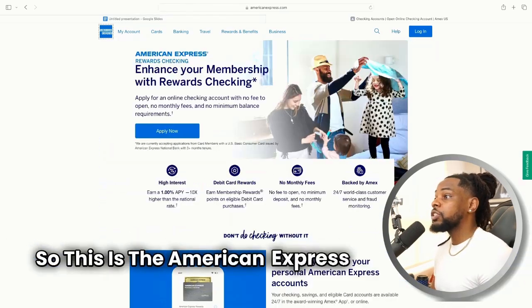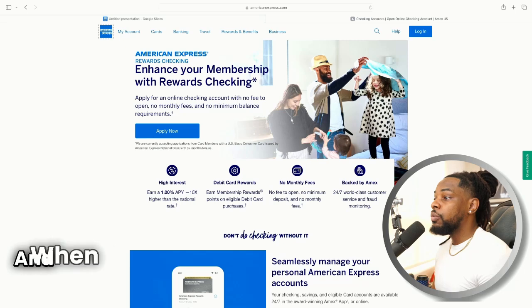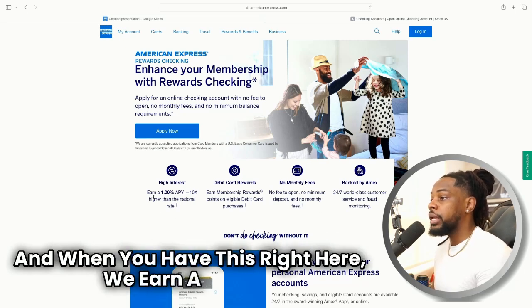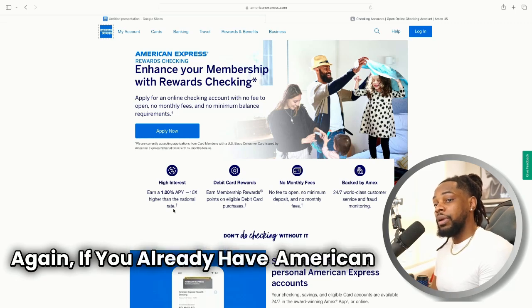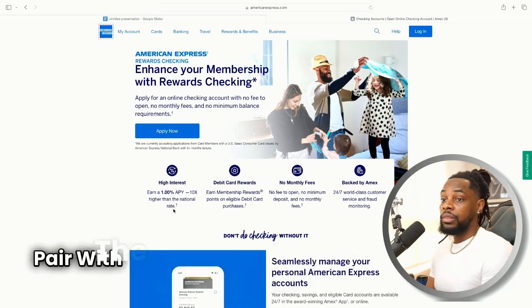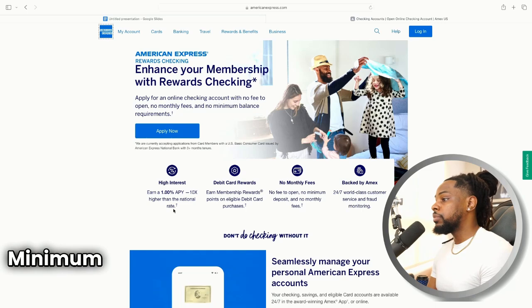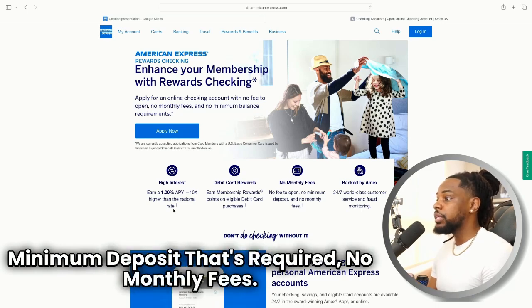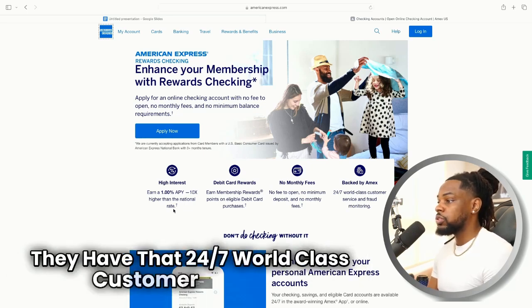All right, let's take a look at what we can see with that checking account. So this is the American Express Rewards Checking. Enhance your membership with rewards. And when you have this right here, we earn a 1% APY, 10x higher than the national average. Again, if you already have American Express credit cards, this is definitely something that maybe you want to pair with the high yield savings account, and you can have everything in one place. It's no monthly fees to open. There's no minimum deposit that's required, no monthly fees. And of course, it is backed by Amex. They have that 24/7 world-class customer service.